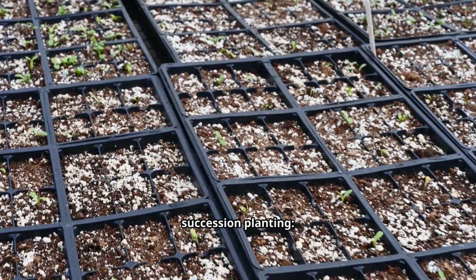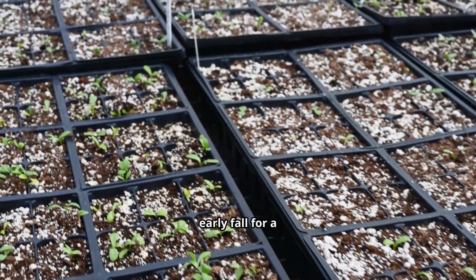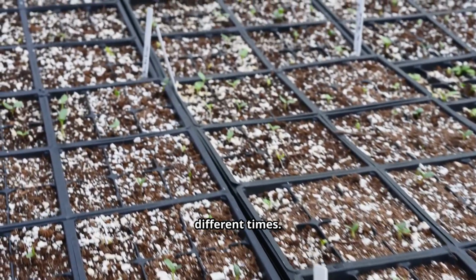Don't forget succession planting. Sow small batches every 2 weeks in late summer and early fall for a continuous supply as patches peak at different times.